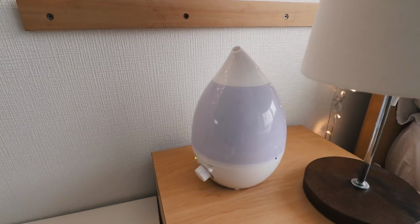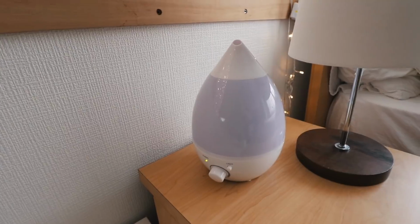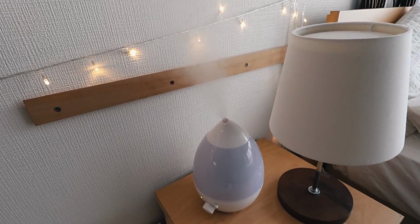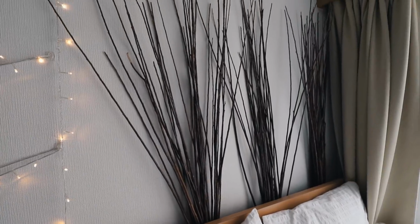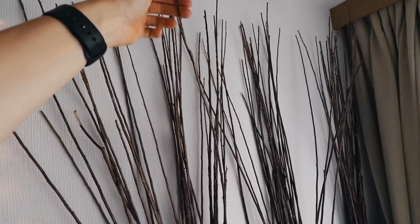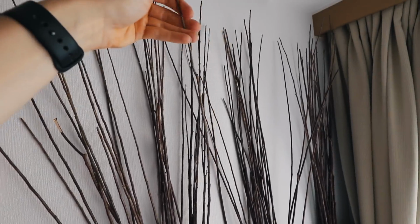This here is my handy dandy humidifier. I don't really need it in summer, so I should probably start putting it away. But in winter, these are so useful. You can turn it all the way up like this. Although the first time I ever tried doing that, I woke up and my pillow was wet the next day, so don't use it too much. I also picked up these sticks from one other person who was living in the apartment, and I kind of like them. I had a similar thing going on in Singapore, which was really good. And yeah, it adds a nice atmosphere to the room.